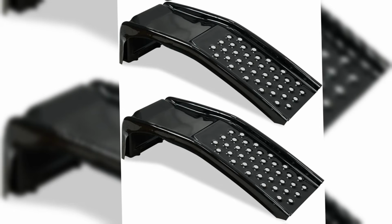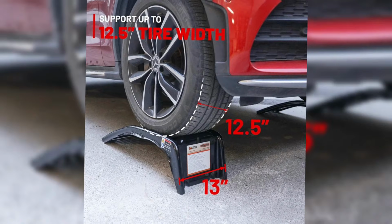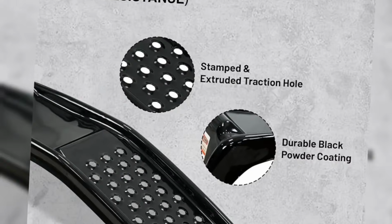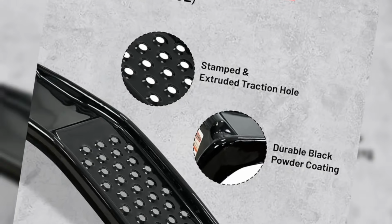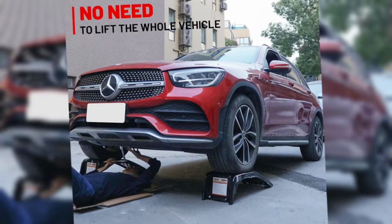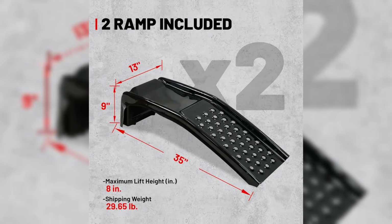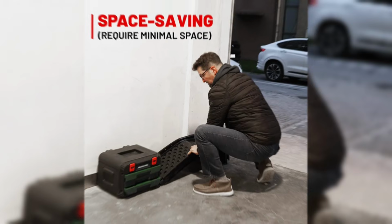They've got side rails to keep your tires aligned, and once you're up there, they feel really stable. One owner review I came across mentioned they've used these ramps for over 5 years with everything from a pickup to a van, and they've held up flawlessly. The only real trade-off is the weight. They're not exactly something you toss in the trunk, but for garage use, they're rock solid. If you want a ramp that feels like it could outlast the car itself, this is the kind of build you're looking for.